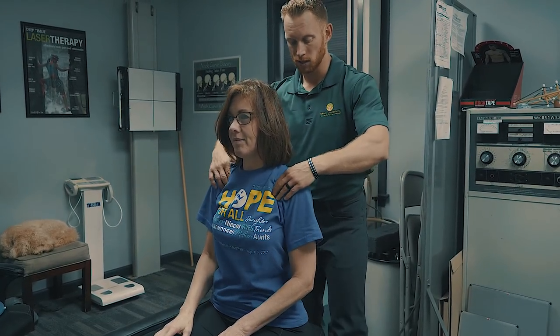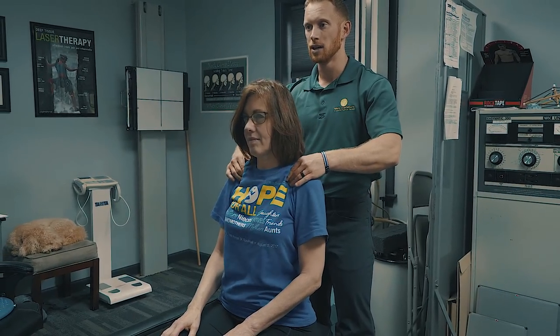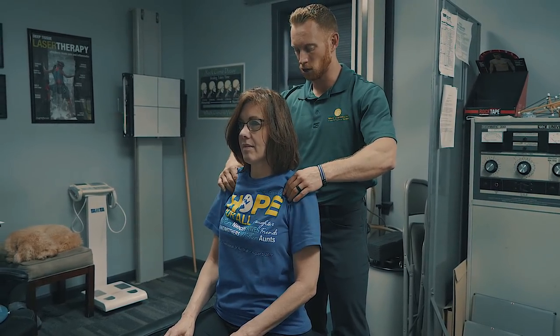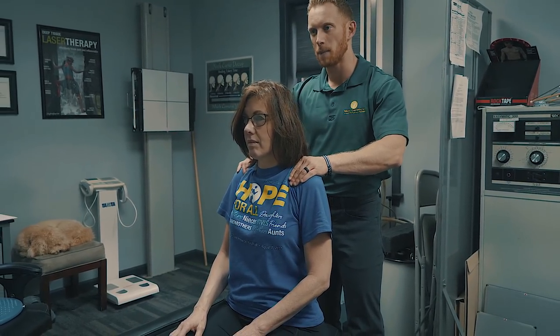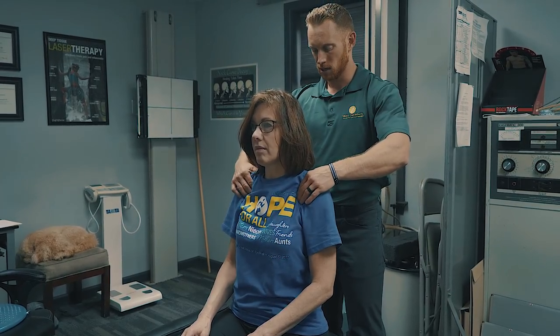So that's just a little orthopedic test that we use to identify where problems are within the shoulder blades. And it helps us to determine that, again, just like what we did on the palpation exam, we feel this big right-sided knot, right?